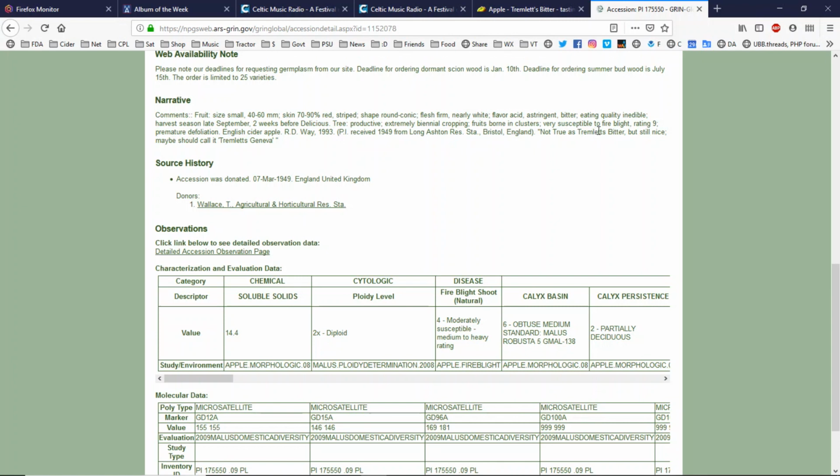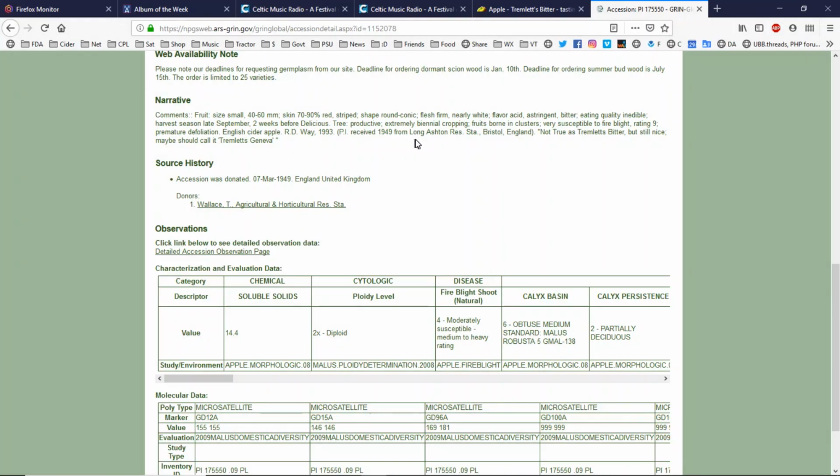Well, I'm very susceptible to luck, apparently, because my trees are still standing and I have a high fire blight pressure. Now, to my benefit, I carpet bomb them during fire blight season to try and fight that off, so possibly that helped too. They talk about where some of it came from, Long Ashton Research Center, and this quote: not true as Tremletts Bitter, but still nice. Maybe it should be called Tremletts Geneva. We'll see.